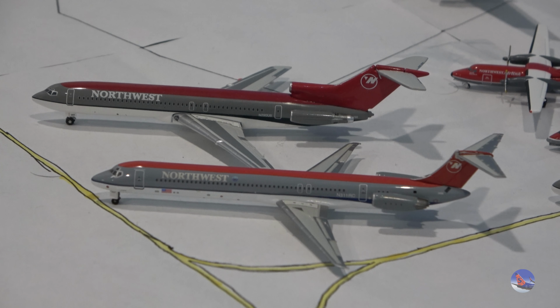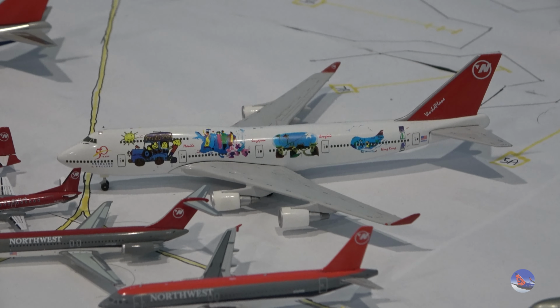I am planning on selling this to a friend who's been wanting this model for quite some time, so I'm really hoping that Gemini or NG will release this at some point between now and the next Airliners show, so we will see what happens, as I don't want to go too long without a Northwest MD-80 again.